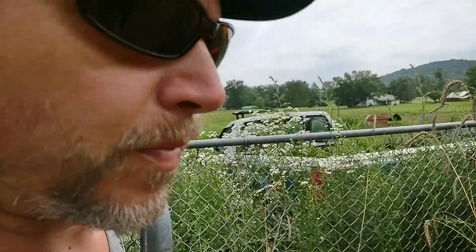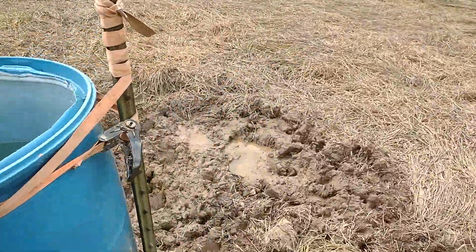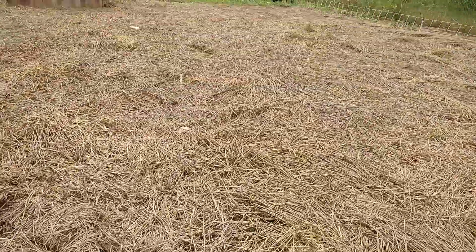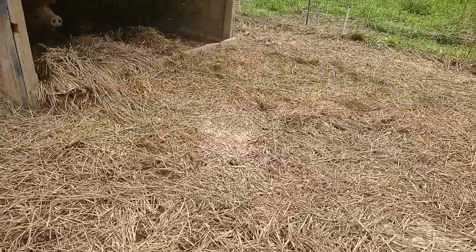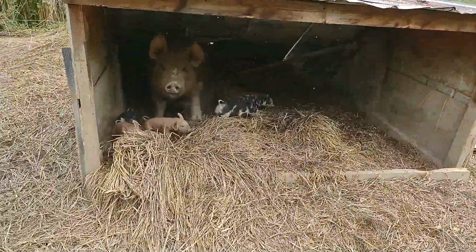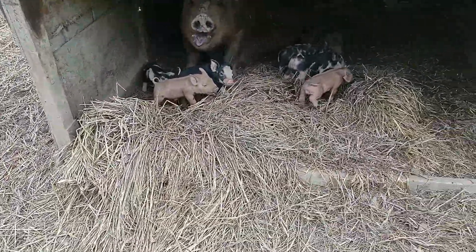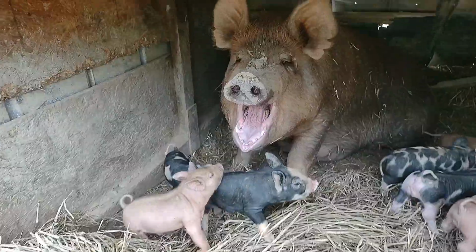All right, so today is day 9, I believe, for the baby piglets. We're gonna go over here and see what's going on. Hey, Red. Hi, Mama. Hi. Oh, what's the matter? Are you sleepy?